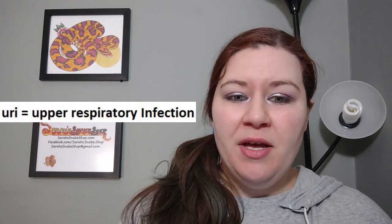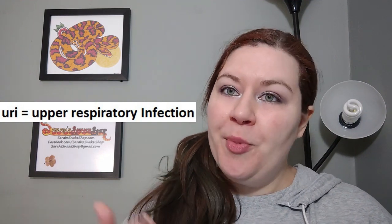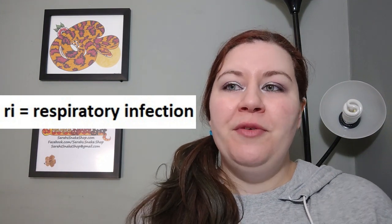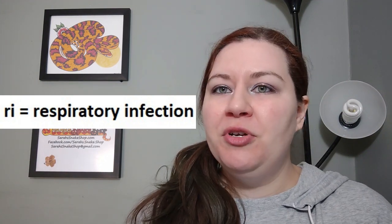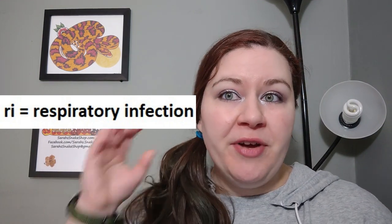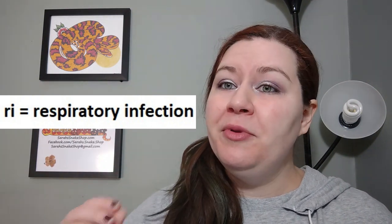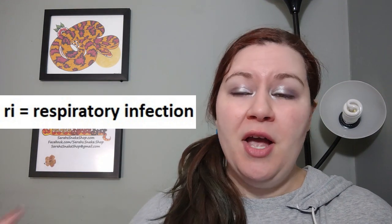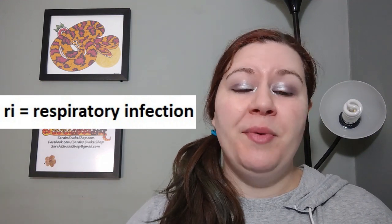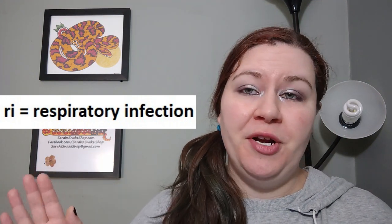URI is an upper respiratory infection. So URI, upper respiratory infection. Likewise, you'll see RI, which is just respiratory infection. So if you see RI, it means maybe they don't know if it's an upper or lower respiratory infection. Usually it's going to be an upper respiratory infection, but sometimes you get those lower respiratory infections. The lower respiratory infections are probably more difficult to cure than the upper respiratory infections, and upper respiratory infections are a little bit more common. So we have RI or we have URI, and a lot of people will use those interchangeably unless they know for sure that it's a lower respiratory infection.